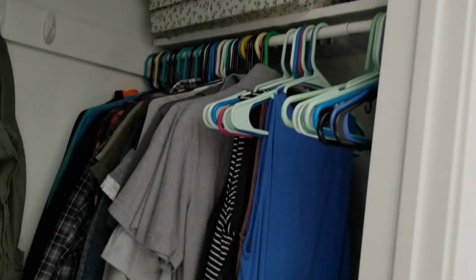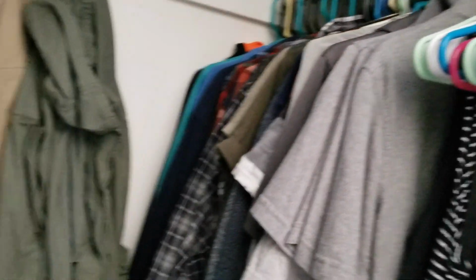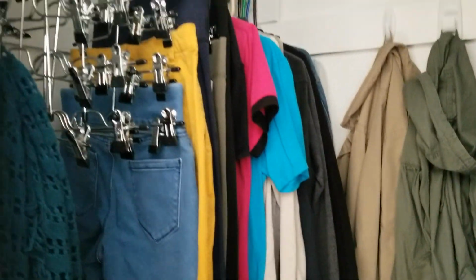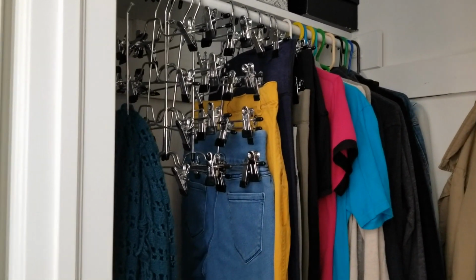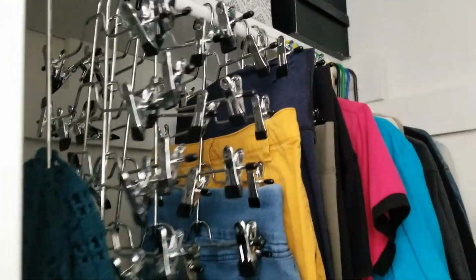So now I went through and tried to do it by color. I don't know if you can see. And then I switched this around a little bit. So I just have my cardigans towards the back since I usually just wear sweatshirts anyways, and pants. Now some of these will get filled, but then I'll just take the rest of them out.